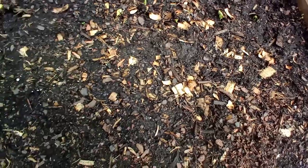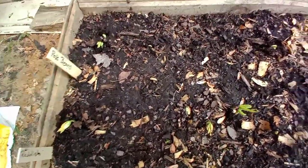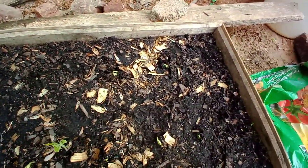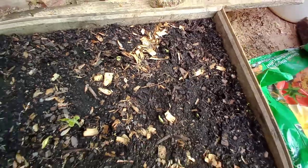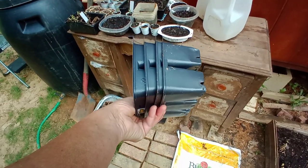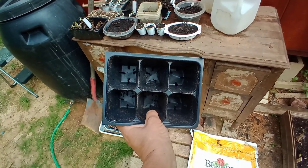I think that those are weeds coming up. I don't know, I'm gonna let them grow and just see. But look at it, almost in every spot these beans are coming up. Look, it's starting to peek through. I'm happy. You know what? I am going to save these for next year. Yes, I am. I'm going to save these and start seeds in them next year.